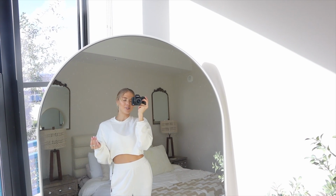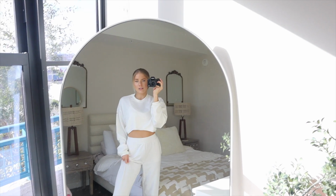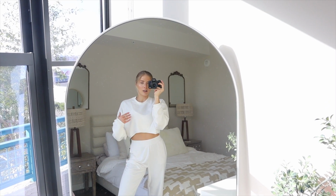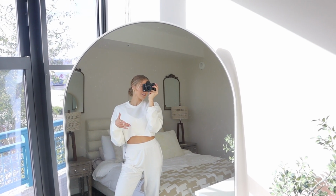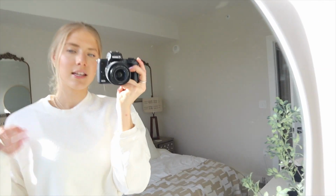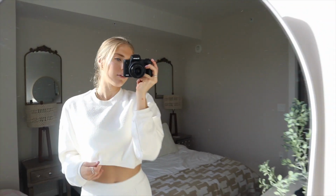I was too indecisive of which one I would want, and I figured it'd be really cute with these sweats because I'm really into the monochrome look right now. So I wanted it with this, or I wanted the black on black with all black leggings. So I couldn't decide, so I just got both. But you can kind of see it's in this different style of material. It's not any cottony material at all. I don't even know what it is, but I really like all the texture with it too.